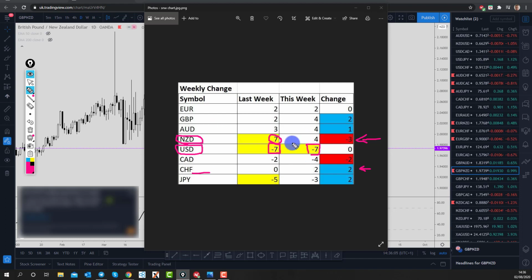So I want to be a buyer of the US dollar, or at least looking to potentially buy it. I may not want to dive straight in there and buy it, but maybe buy it against a couple of weaker currencies like Kiwi, for instance, and maybe the Canadian dollar. So to me, the dollar is going to start seeing a little bit of strength according to this, potentially, and Kiwi's weakness is going to continue.